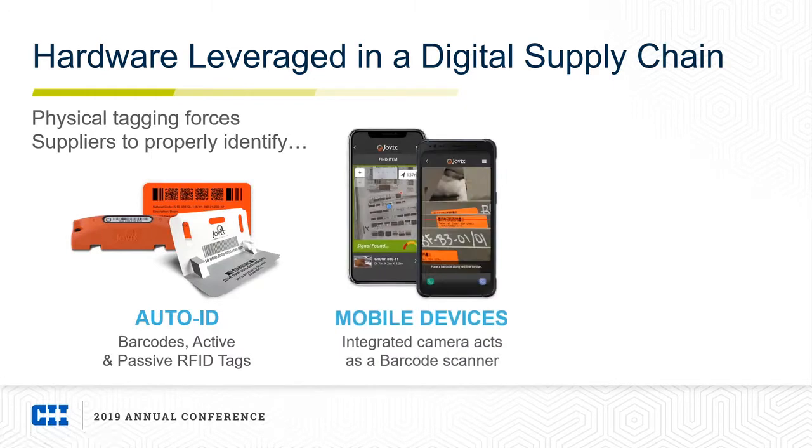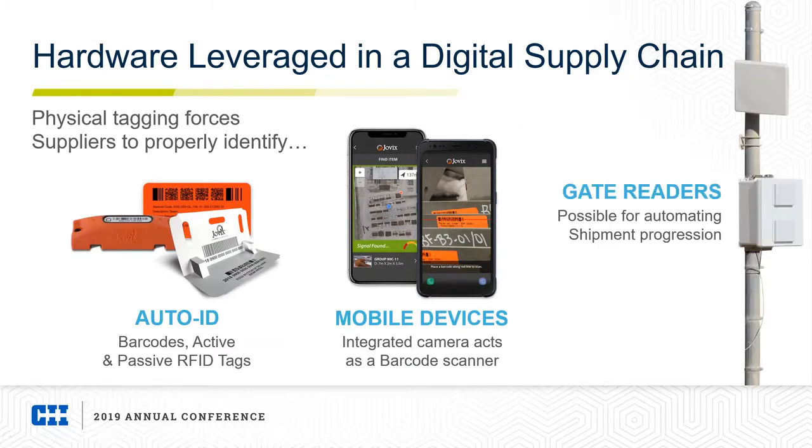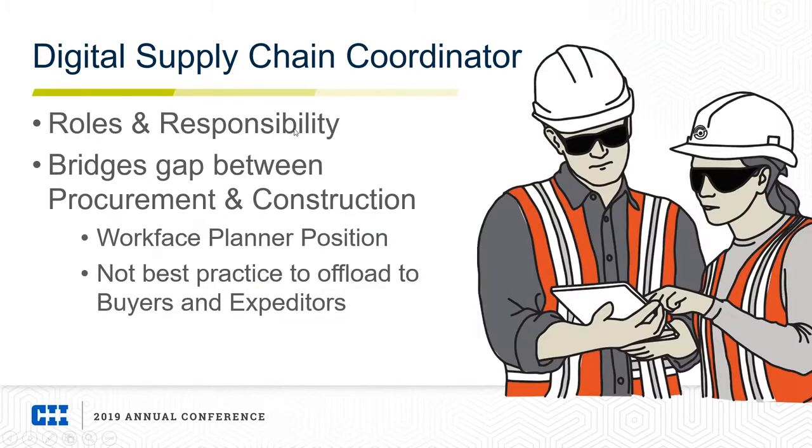And then now, from the mobile device side of things, rolling out the software on mobile devices that are already part of the infrastructure supply chain is key, as well as leveraging some of the integrated capabilities in these devices, such as an integrated camera that acts as a barcode scanner rather than having a Bluetooth scanner in addition to the phone. So being able to think about how we leverage the hardware that is existing is definitely key. And then finally, being able to leverage gate readers at various points along the supply chain that help possibly automate shipment progression throughout the supply chain. These are some of the hardware components that we're seeing a trend in the industry really going towards.